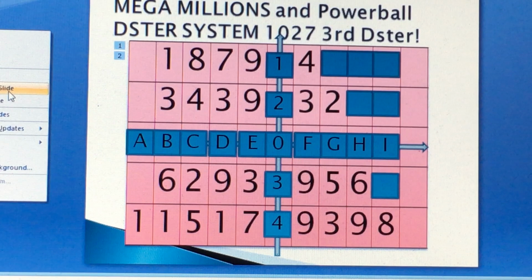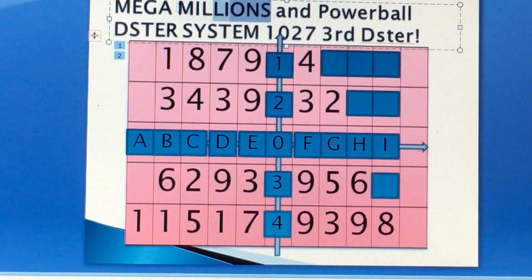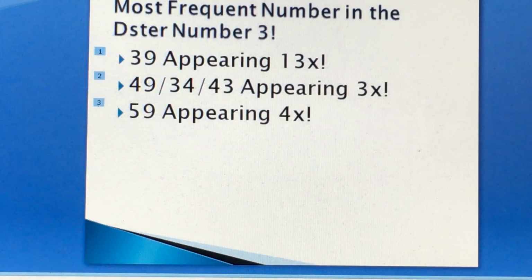Now let's look at high frequency numbers for Dster number 3. You have 39, 49, 34. 34 was a high frequency number.